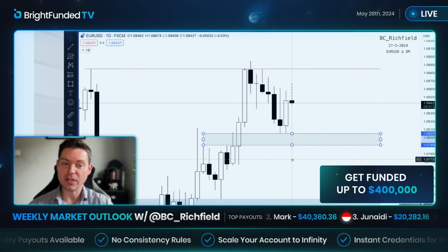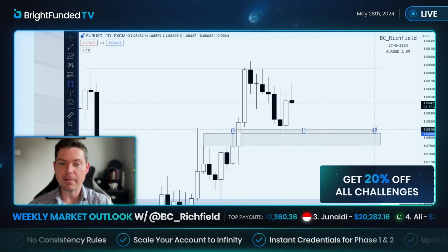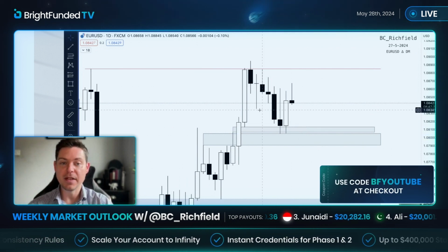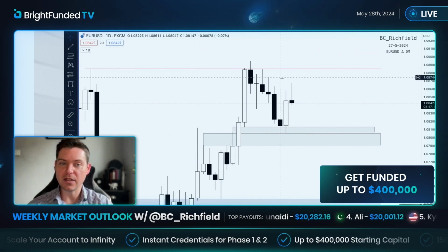Right? So we could see price draw below this and still recover. So we want to be aware of this gap here as well, which is our daily gap. Now, price is respecting this at the moment. So while it does so, we look for price to move higher.